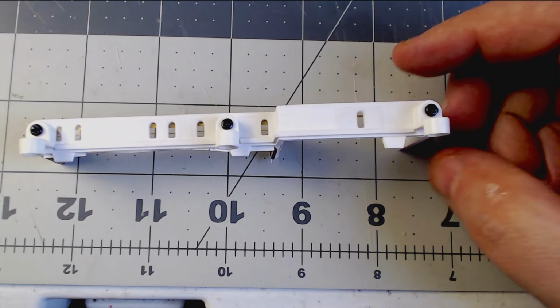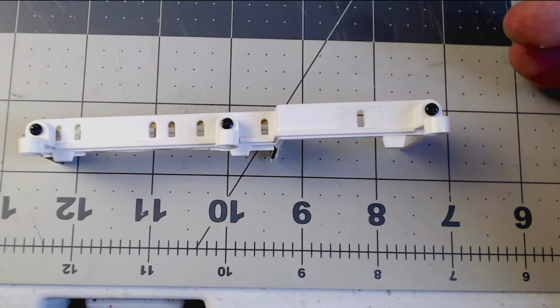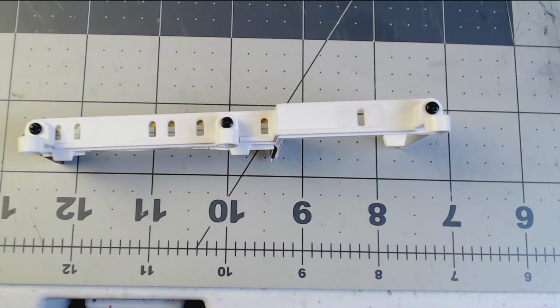There we go. Now you'll repeat that on the other side, but again, because it's just a case of do on one side, then do on the other, I'm just going to show you how to put this in on one side, but just know you will do it on the other side.